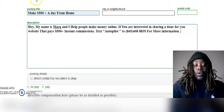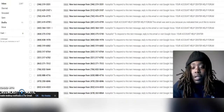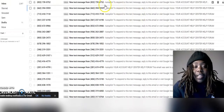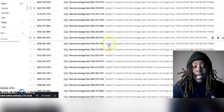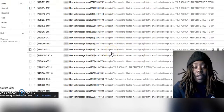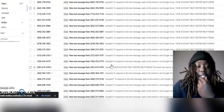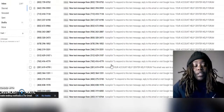So let me show you the results that I got back with this. As you can see, look at the amount of autopilot text messages that came to my Google text number. Okay, you can create your Google number. It's free. All you need is a Gmail account. You connect it to your regular number.